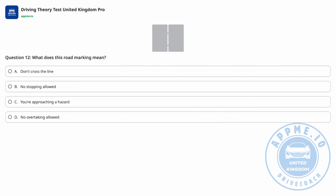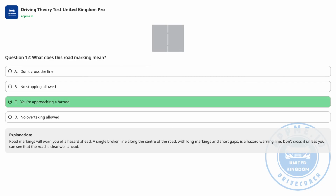Question 12. What does this road marking mean? A. Don't cross the line. B. No stopping allowed. C. You're approaching a hazard. D. No overtaking allowed. The correct answer is C.